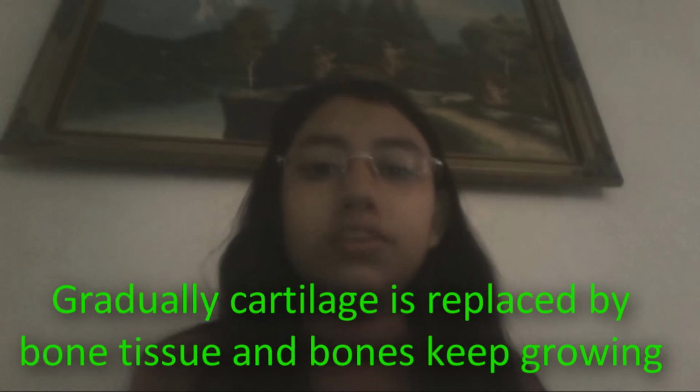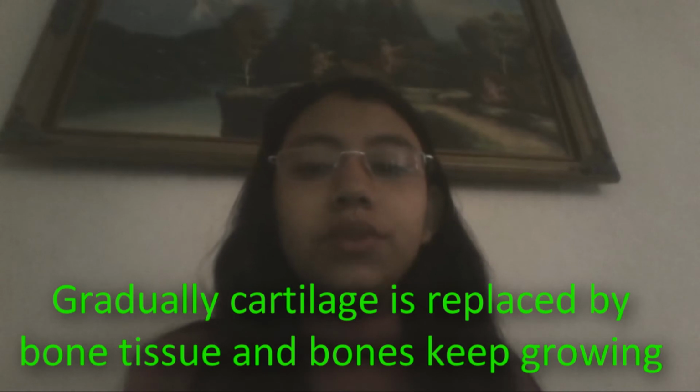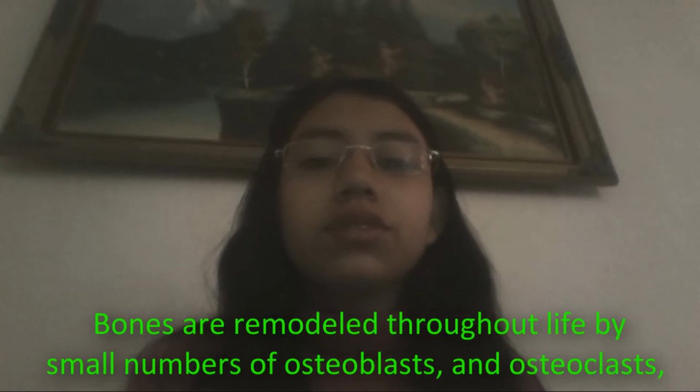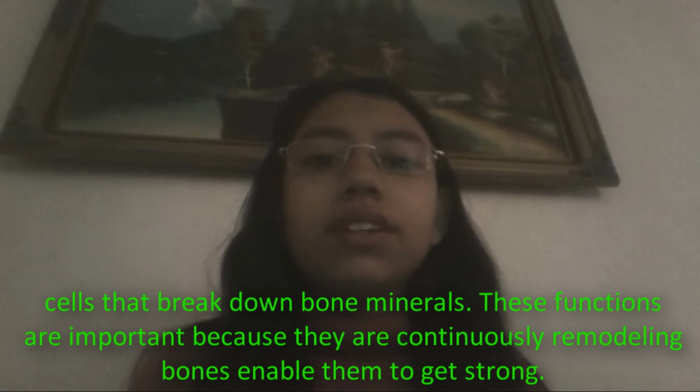Gradually, cartilage is replaced by bone tissue and bones keep growing. Bones are remodeled throughout life by a small number of osteoblasts and osteoclasts, cells that break down the minerals. These functions are important because continually remodeling bones enables them to get stronger.